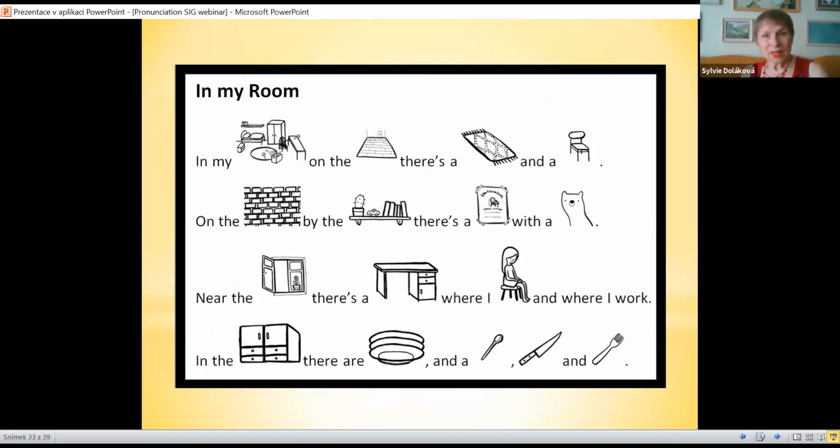And the last one, you can see even with very little children, we can practice the same. So again, fingers ready. In my room on the floor, there's a rug and a chair. On the wall by the shelf, there's a poster with a bear. Near the window, there's a desk where I sit and where I work. In the cupboard, there are plates and a spoon, knife and fork. So in the picture version, they can easily see when to click.